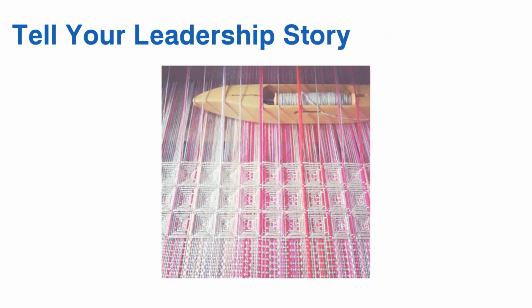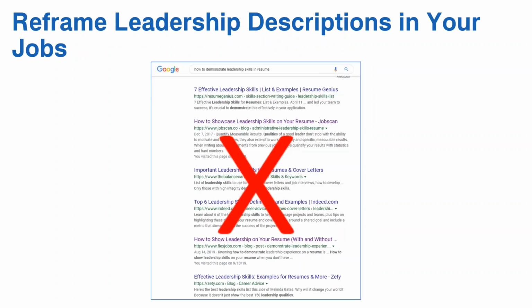First, you need to tell your story. It's very easy for people 10 to 15 years in their career to portray what they've done technically. So they often will talk about technical accomplishments and say, well, here it is. This is how I've done it. But they're not describing what they've done in leadership. So you need to weave a story for people.